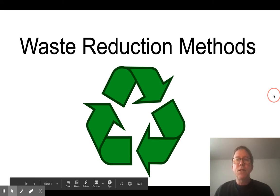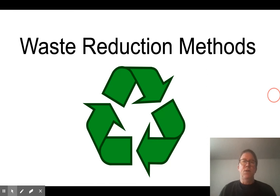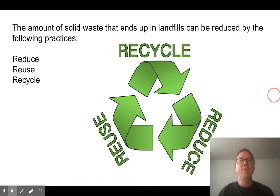So we're going to end this unit with a discussion of waste reduction methods. The symbol you've seen a million times in your life, let's just talk about it a little bit. So basically, if we want to reduce the amount of waste that ends up in landfills, the best thing we do is follow the three R rules, which is reduce, reuse, and recycle. I'm sure you've heard these three words, but let's just get into the details about them a little bit, okay?